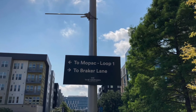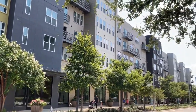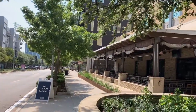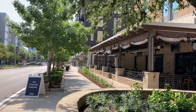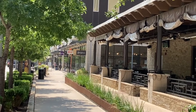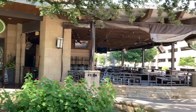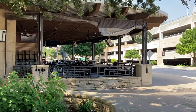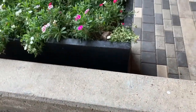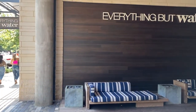To the north from here, it's going to be Mopac Expressway, and to the south, Breaker Lane. When talking about directions, it's very common to say north, south, east, or west. If you are looking for some shade or a spot to rest while shopping, this would be a really nice corner for that.